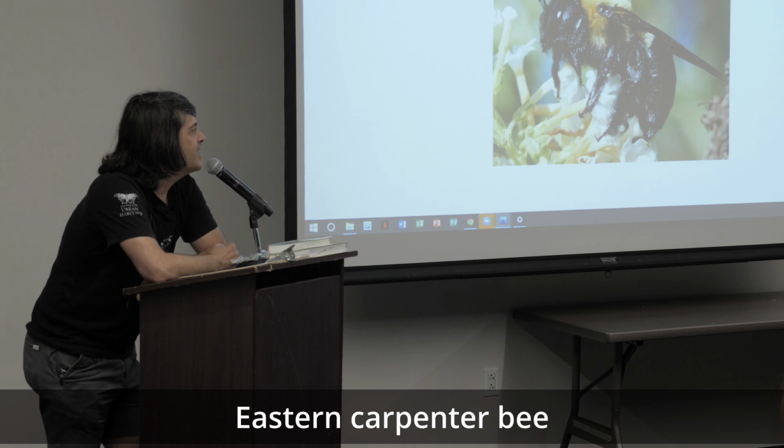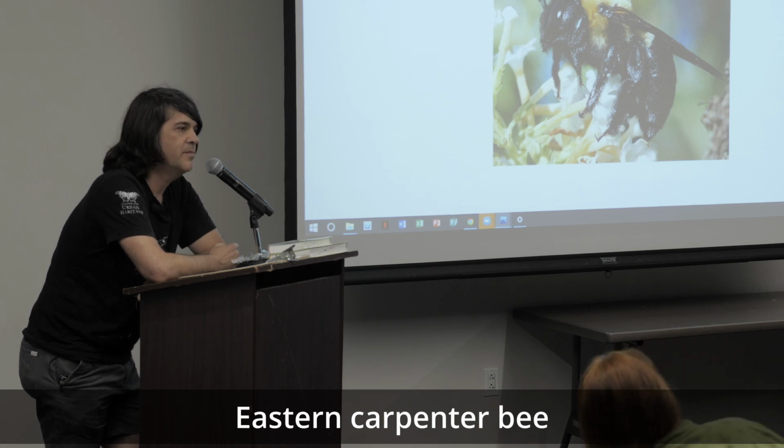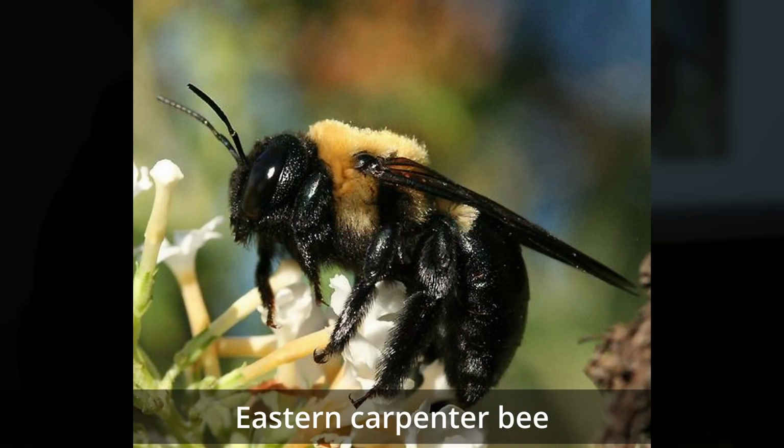So here's another carpenter bee. This is probably the most common one in our area, but also throughout the eastern United States. It's called the eastern carpenter bee. I want you guys to notice something. It's a big, robust-looking bee, and often on the front part of the bee, it's pretty furry. And so a lot of people, when they see these, think that they're bumblebees.